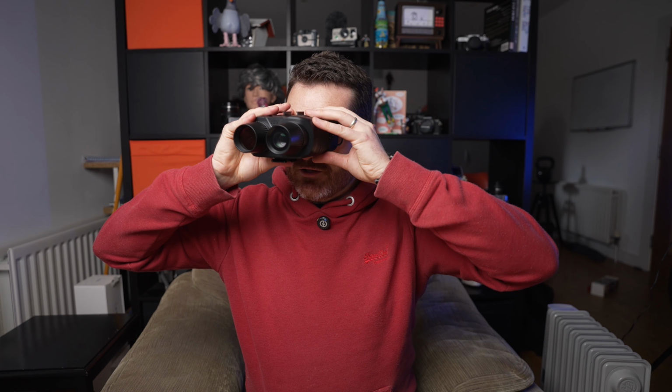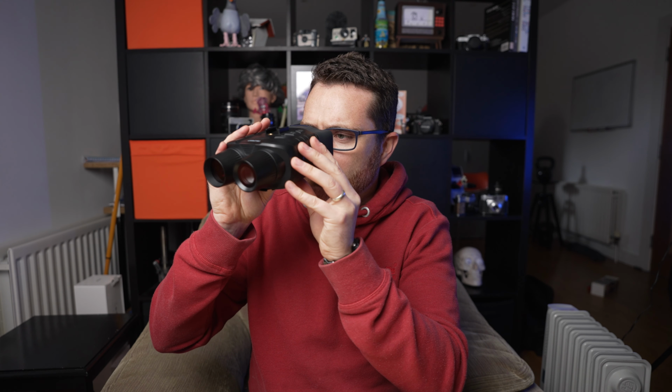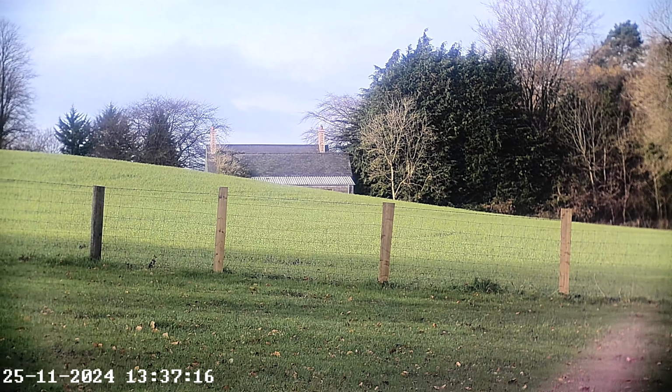So you don't hold them up against your face like this. I mean, you can, but it's kind of hard to focus on the screen. I find the ideal distance is a little bit away from your face, and then you just look at the screen and then you can twist the front here to focus in on whatever it is you're looking at.